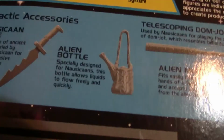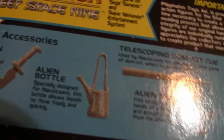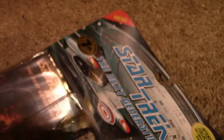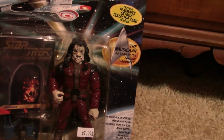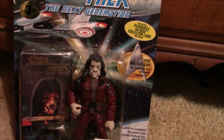Was this the same knife that pierced through Picard's chest? I don't know. I thought it was a spear of some sort, but knife works too, I guess. And yeah, I picked them up because I kind of always just wanted a Nausicaan. You know, you could always tell that story. How I got speared through the chest by Captain Jean-Luc Picard.